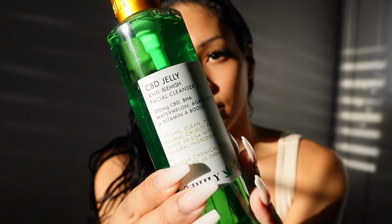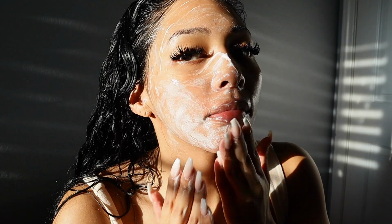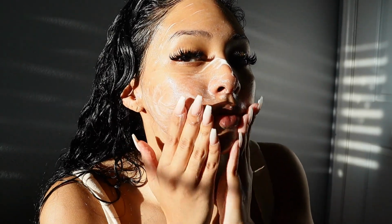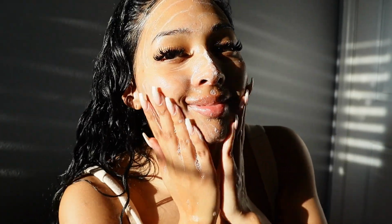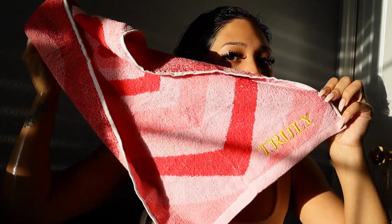So to start off this routine, I tried out their CBD Jelly Facial Cleanser. This is an anti-blemish cleanser that has CBD in it, and it also has watermelon, agave nectar, and a vitamin A boost. I honestly really, really enjoyed this. The texture of it is a little bit thicker, so you feel like you're washing your face really well. I really like that there's CBD in here because it calms down any inflammation. I haven't gotten irritated or anything from using this.